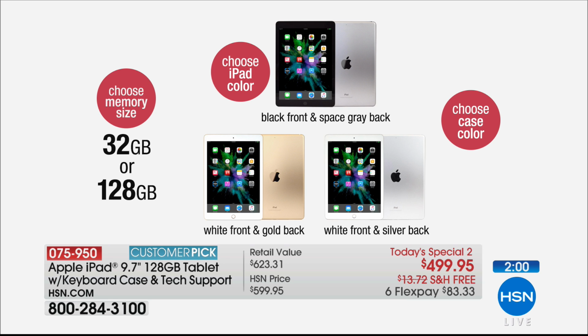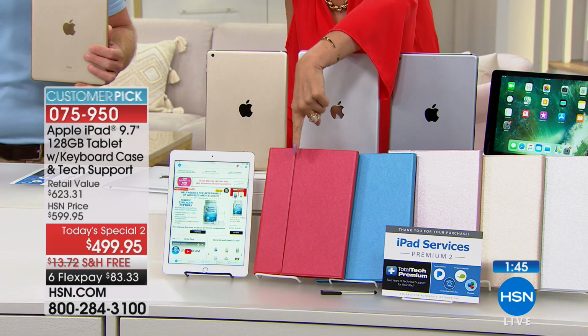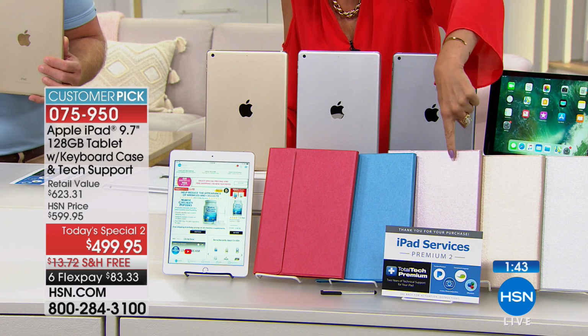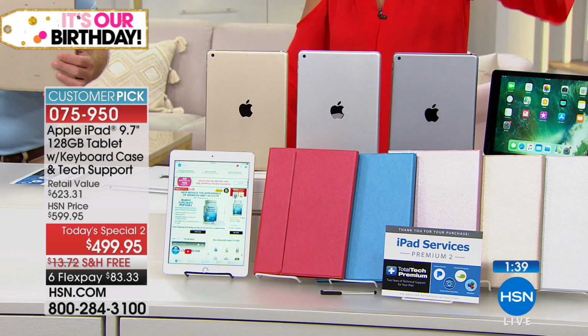Now here's the thing, if you want the silver in the 32 gigabyte, it is almost down to final quantities, okay? I have about a dozen in each case, and the red is sold out. But if you want the 128 gigabyte, we have a few more of those. But here's the case choices: red, we have the blue, we have the rose gold, the gold, as well as the silver. 2 years of tech support included.